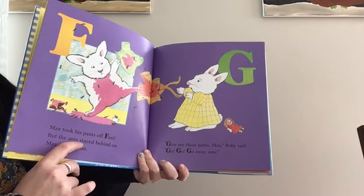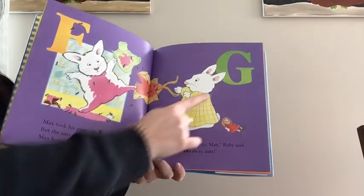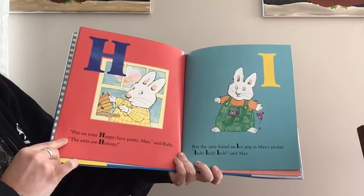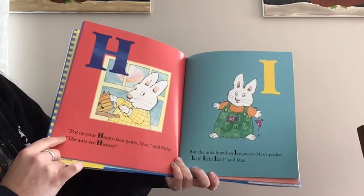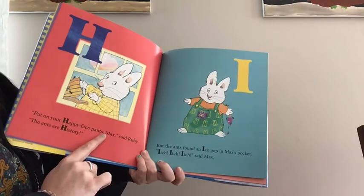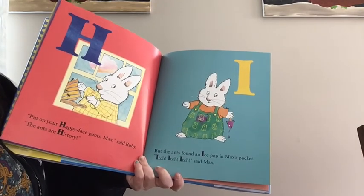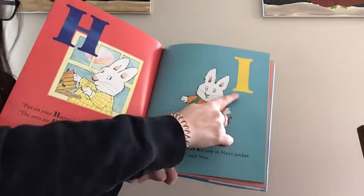Go, go, go away, ants. What letter does go start with? G. Put on your happy face pants, Max, said Ruby. The ants are history. What letter does happy start with? H. But the ants found an ice pop in Max's pocket. Itch, itch, itch, said Max. What letter does itch start with? I.